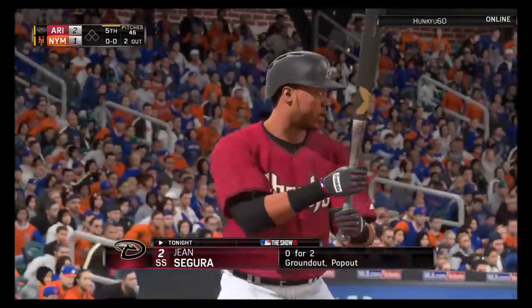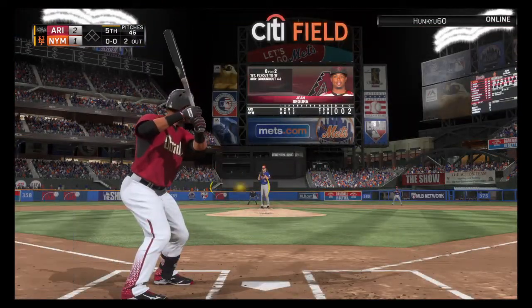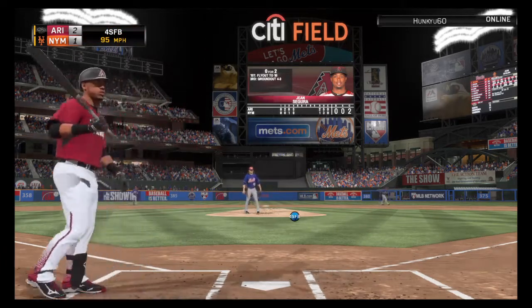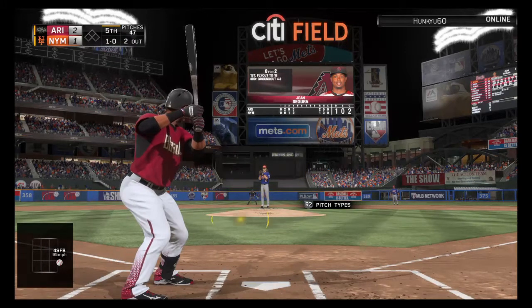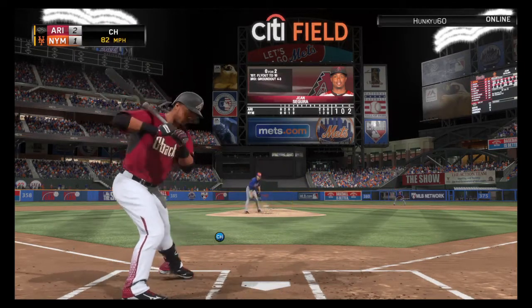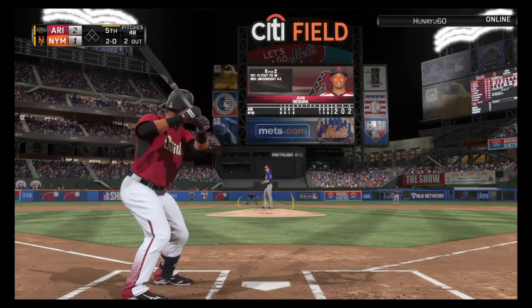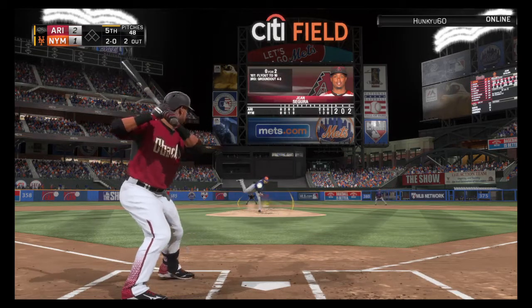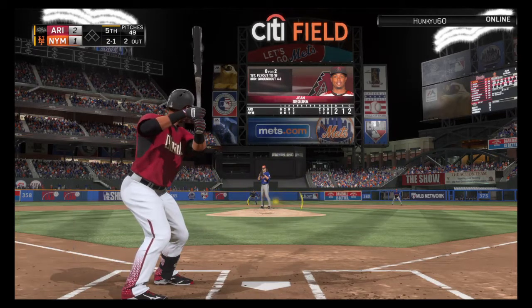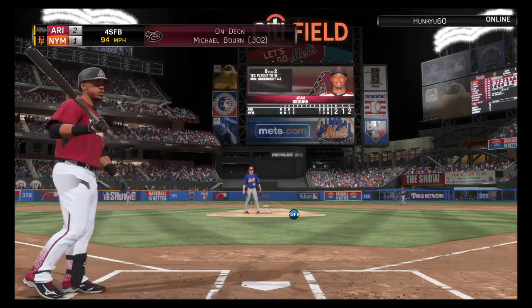Gene Segura will try it again. 0 for 2 with a fly out and a ground ball thus far. Well, guys, if you split the difference between the fly ball and the grounder he's put in play, you've got a nice line drive. So maybe we'll witness that right here. And he won't bite at that one either. It's 2-0. 2 runs, 5 hits. No errors so far for the Diamondbacks. 2-1. That's 3-1 now.